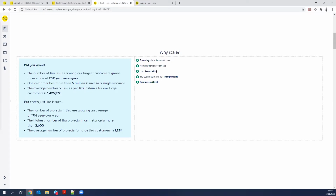So what we're seeing naturally in our IT infrastructure, and also now that we gathered the knowledge about remote work with COVID-19, right? We need to integrate all our systems even deeper and deeper. So yeah, this is also a good point why we need to scale.